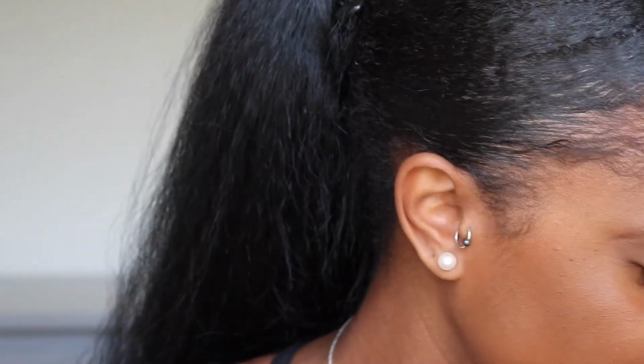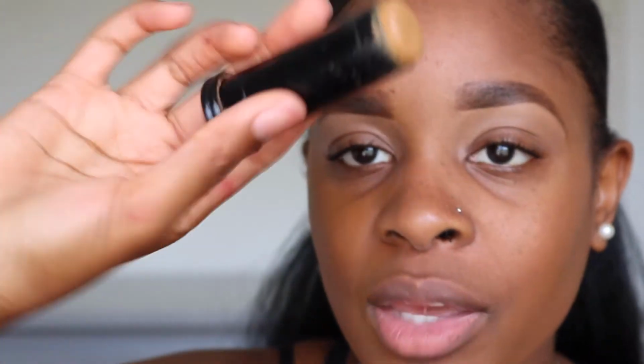Okay, another formula that I have before I wipe my face off is the cream foundation. And this is from Black Opal. This is their cream foundation stick. And I do not think I have my shade. I have my highlighter shade. So I'll just put that on. But the good thing about a cream foundation stick is that you can apply it directly from the tube.